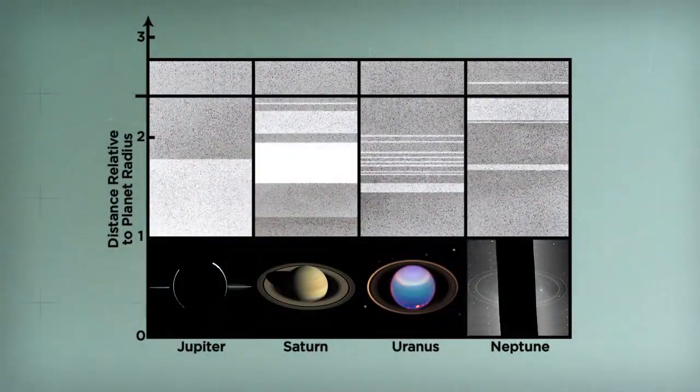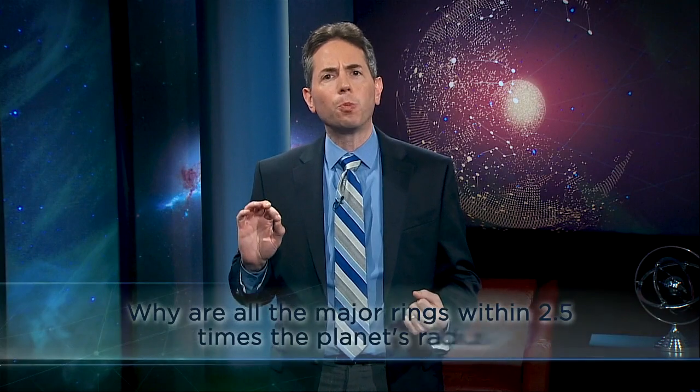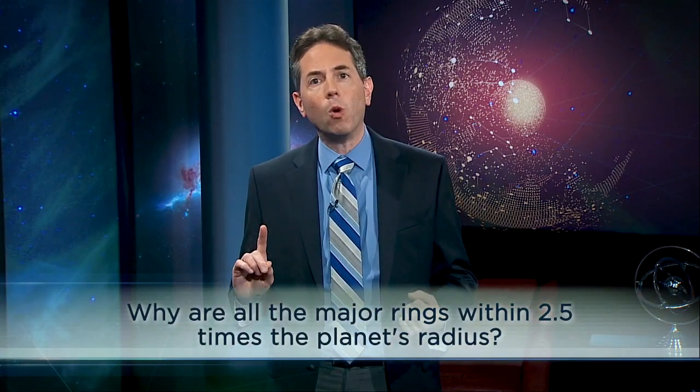Apart from the beauty of these rings, I want to call your attention to a pattern. The radius of the rings varies from planet to planet, from about 40,000 to 250,000 kilometers. But they're all about the same size relative to the planet. The major rings are all in the range from about 2 to 2.5 times the radius of the planet. Why is that? What physical principle sets the radius of the rings? That's question number 1 for this lecture.